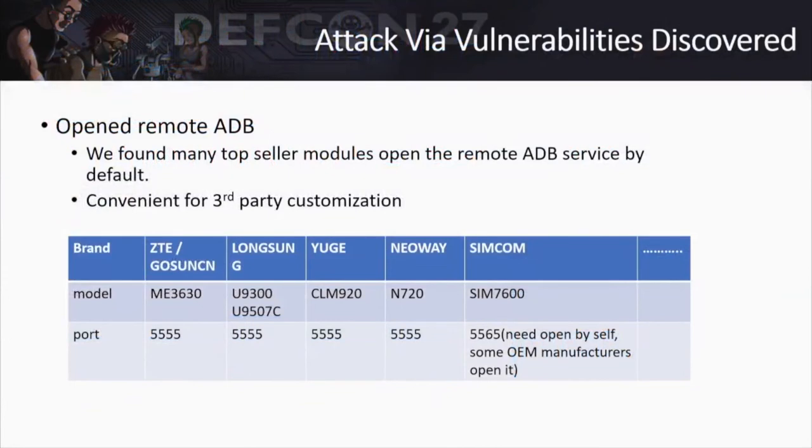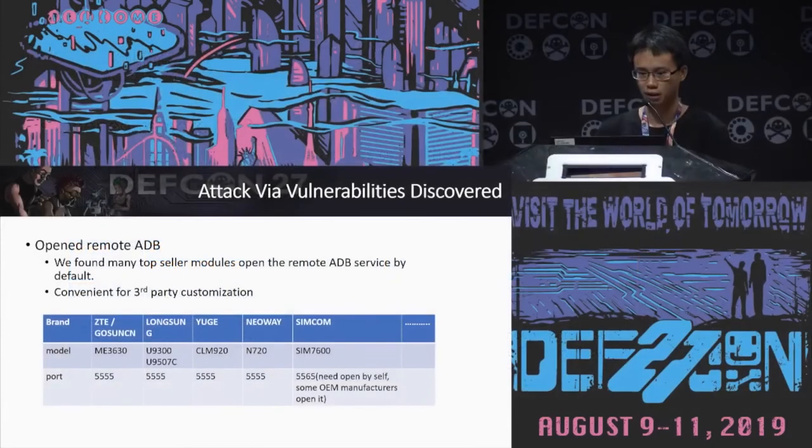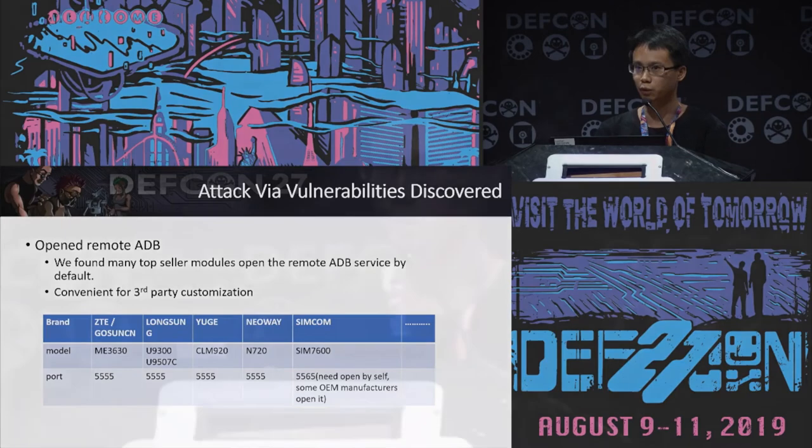In addition, we find that many well-known manufacturers of 4G modules have open remote ADB services by default. We only list some of them in this table. In fact, some automobile manufacturers also open remote ADB services by default. What's the consequence of this? We can simply use the ADB tool to connect to port 5555 of this module. And in most cases, without authentication, we can get the shell remotely, so we can hack it.